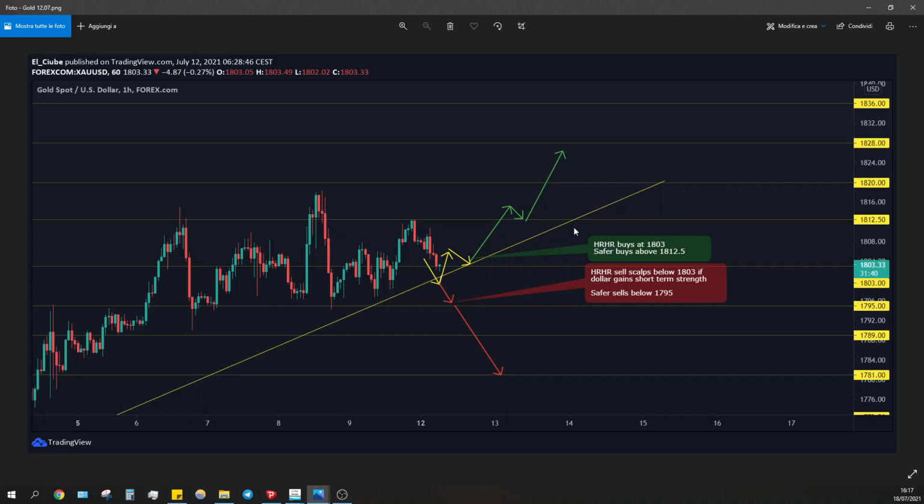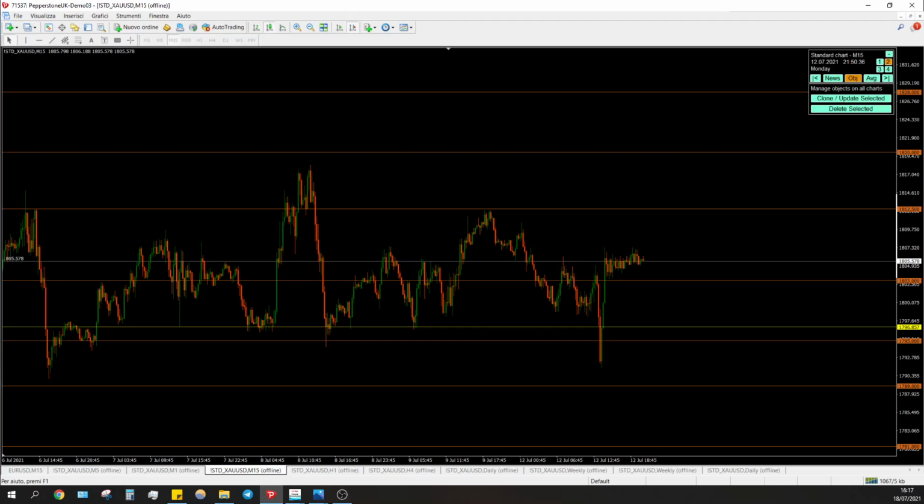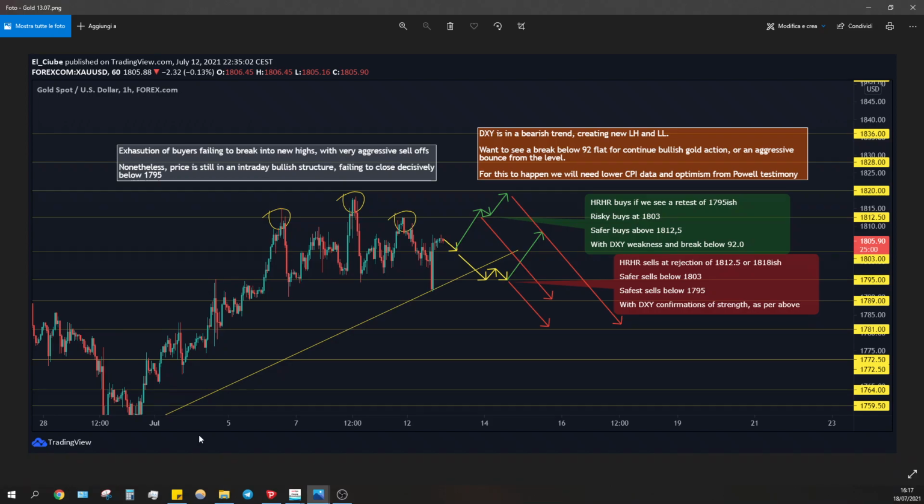So we jump to Tuesday, which is the day where the testimony of Powell is expected, and our analysis was we are starting to see some exhaustion from buyers at the upside, failing to make new highs. We had this huge equity grab and price continued up. What are we looking for now? The dollar is in a bearish trend, still creating new lower highs and new lower lows. We want to see a break of 92 flat to see continued action, but we need to see the lower CPI data from today. That's it.